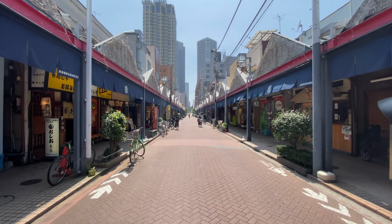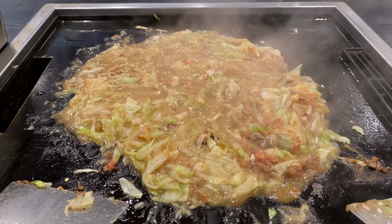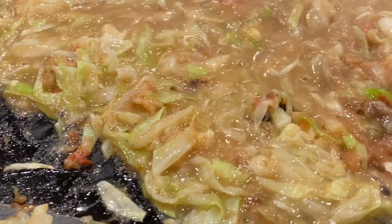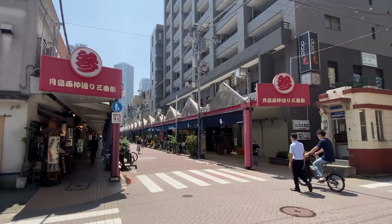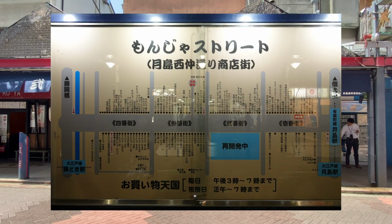Tsukishima is well known for Monjayaki, which originated in this area. Monjayaki is a pan-fried batter dish, and each table has an iron pan and it is cooked right in front of you. There are many Monja restaurants, and it's said that there are over 70 Monja restaurants.